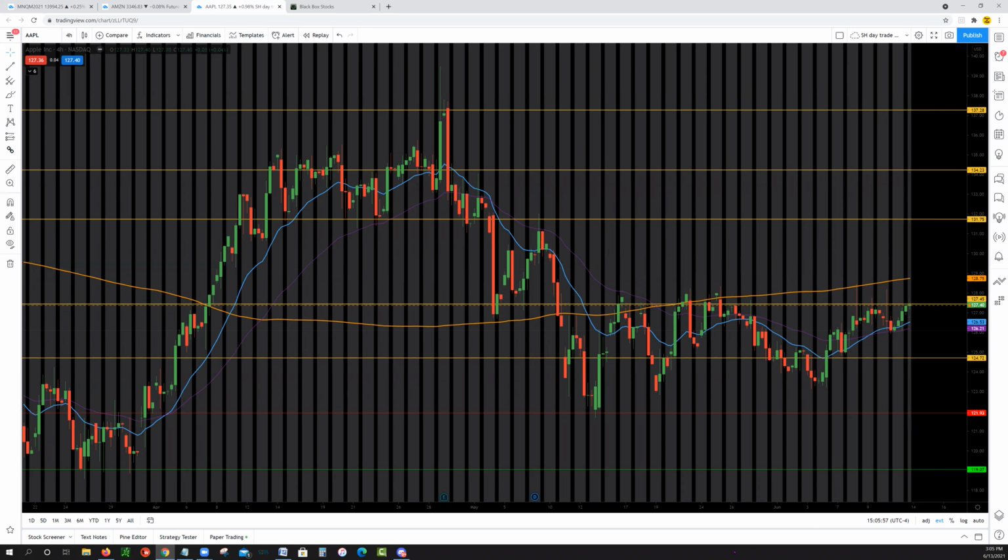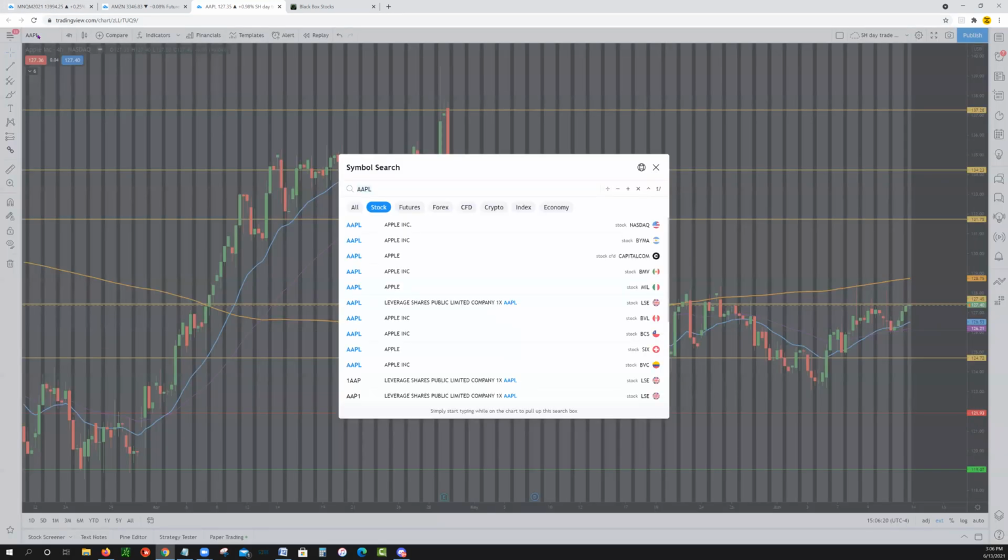So yeah, Apple above this area is super interesting. Above the 127.40s is interesting. Apple below that area is more a contract here or shares here and there, and just fading this back down. I really do want to see that push through. So that's interesting.